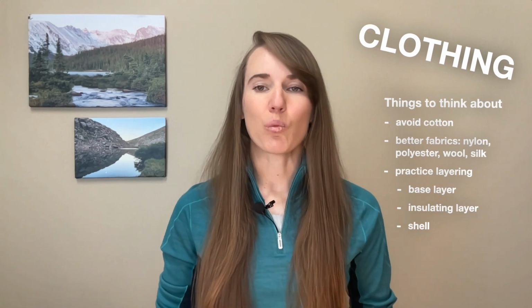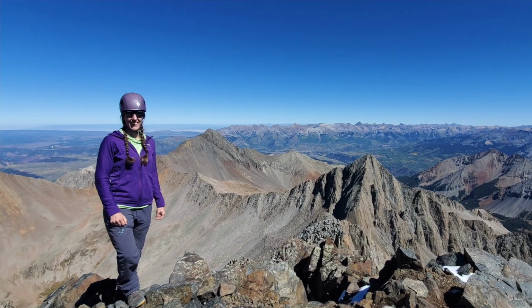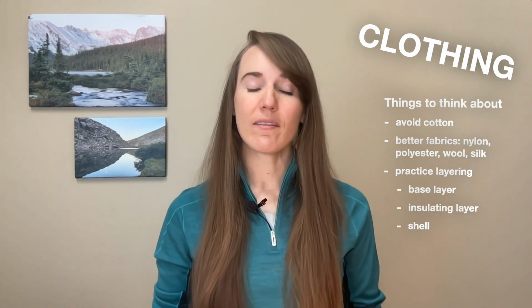Your insulating layer has a wide variety of options. You might have a wool or fleece pullover or a puffy coat or a vest. This insulating layer can be lighter on very warm days and heavier on cooler days.